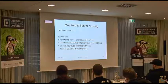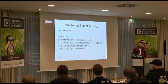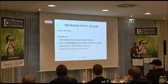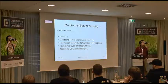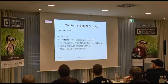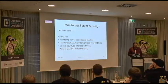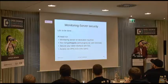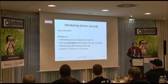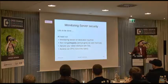So, the security of the monitoring server. When I started looking into Nagios, that was in 2007-08, the first time I thought, oh, that's all unsecured. The monitoring server is itself unsecured. The system is not built for security. Most of the checks are unsecured. So it looks really dangerous. That's the point where I said, okay, we need to run this out of band. Really, really important. So my first advice: use it on a dedicated machine.